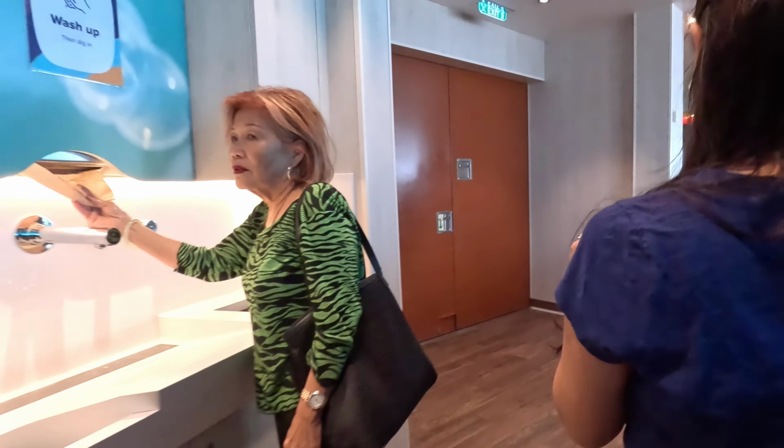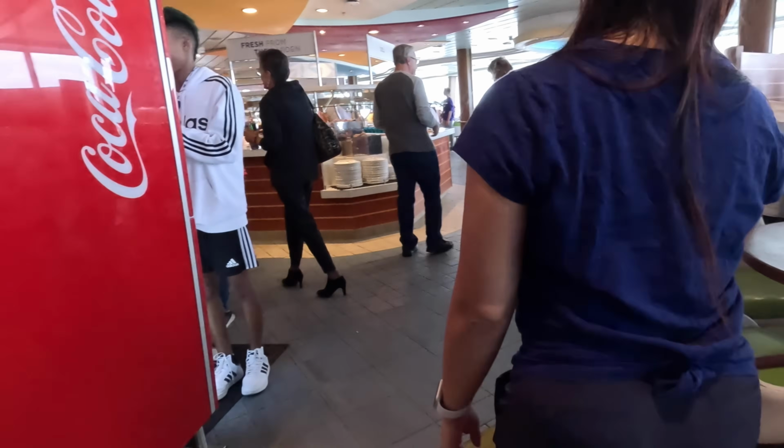All the food you will see are complimentary, included with your cruise fare, though you will need to buy the drinks package to access the soda dispensing machine.